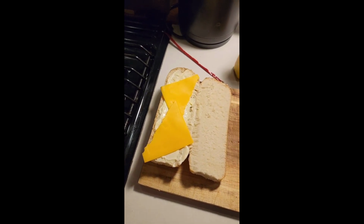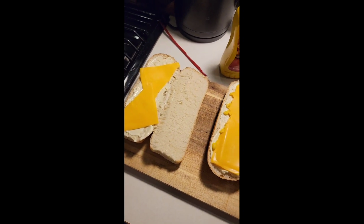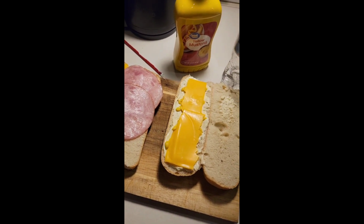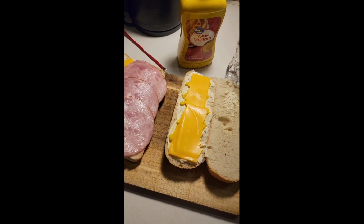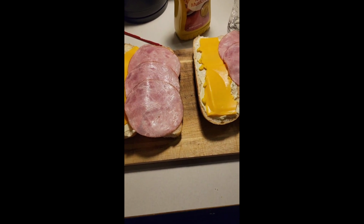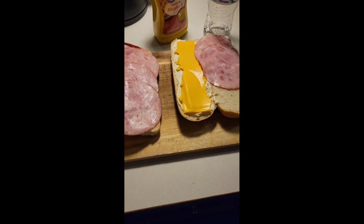So I am just getting a little lunch ready for us to have a little picnic. And we are getting everything loaded up right now. So stay tuned. We will see how this goes. I will record the adventure.